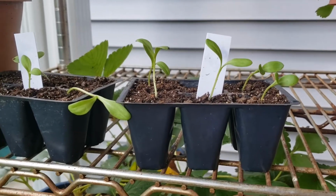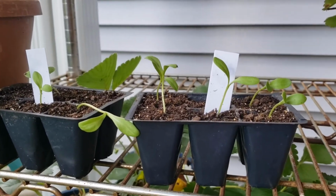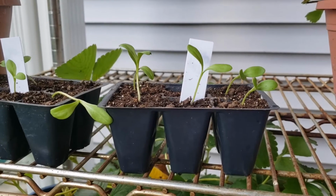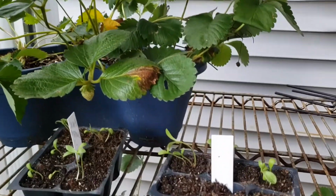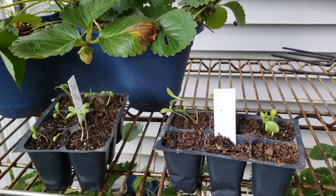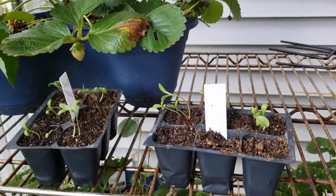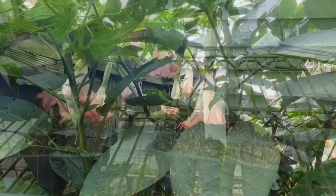But I don't want to put them in too harsh of a sun because I don't want them to die either. So I'm just doing the best I can right here on the patio. They do get some sun in the afternoons here a little bit. So they are stretching for it, but for right now, I'm going to keep them growing here, and hopefully I'll have some to put back into the garden.